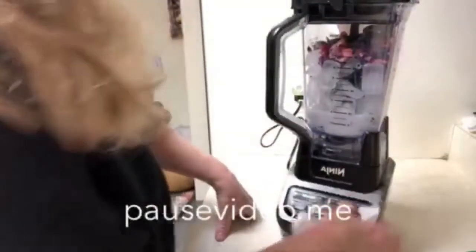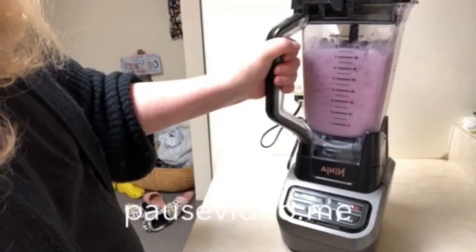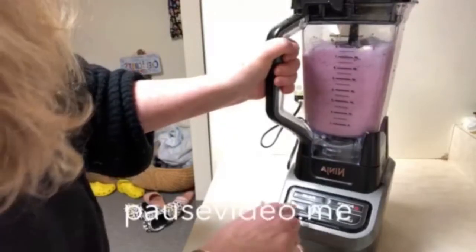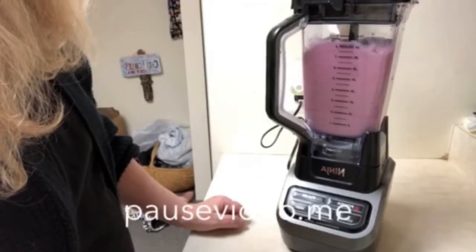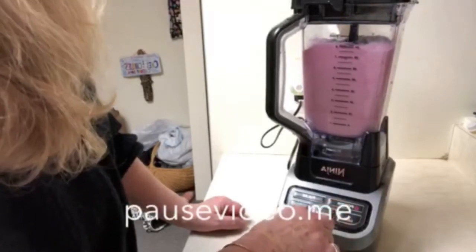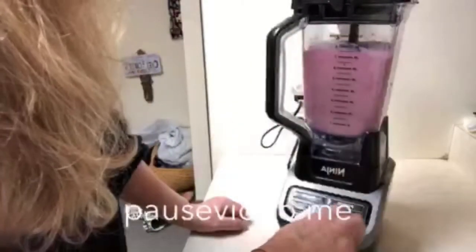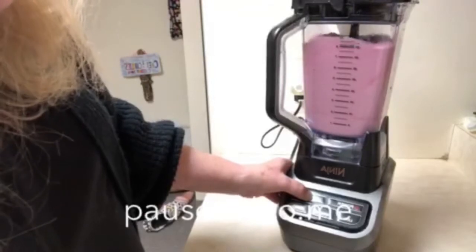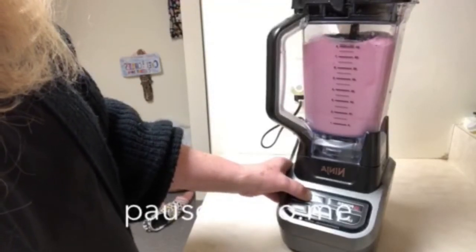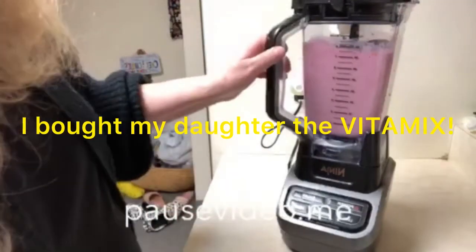And it's not coming on. All right, power. Putting the power on always helps, right? I got it on medium. On high. All right, now I'm going to put it on pulse to get the things on the bottom up. Oh, okay, you got to keep going. Because I still see some of that banana floating around. I still see some of that banana, but let's put it on high again.